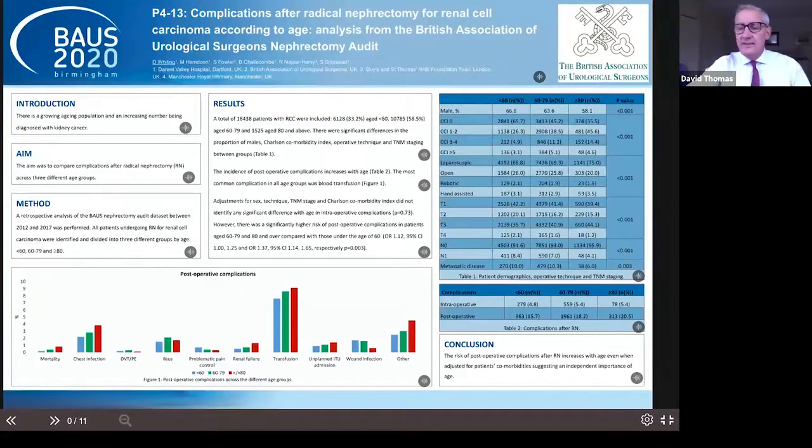So not surprisingly, the vast majority of patients underwent laparoscopic nephrectomies, and there were some significant differences between the age groups, probably that you would expect, but reassuring to see the differences. The T stage was higher significantly in those greater than 80.